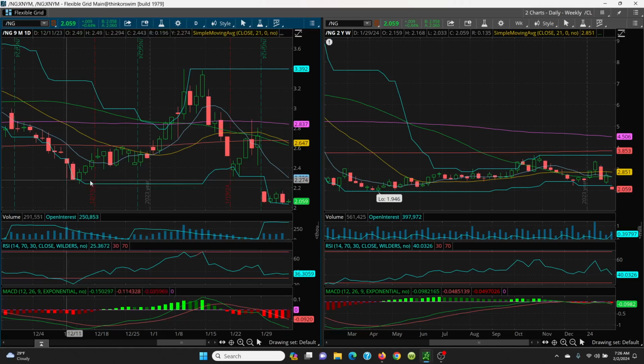But again, if you can get above that, then the next level is going to be the bottom of this candle. You're looking at 2.31, 2.32, and then we just come over here, 2.38, and then you have basically 2.42, which is your gap fill right there. So there's your gap and there's your fill, but there's a lot of resistance, especially this 8 SMA in between.